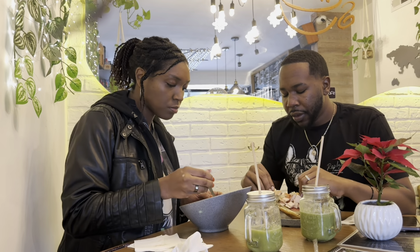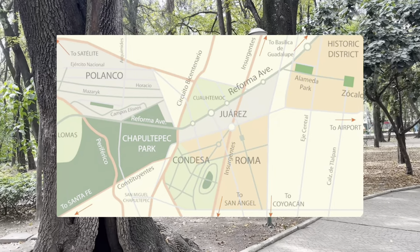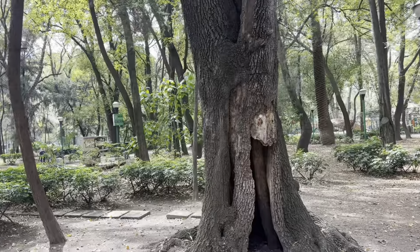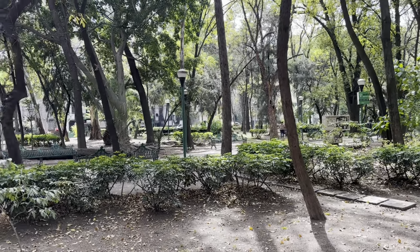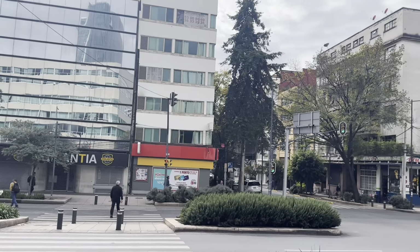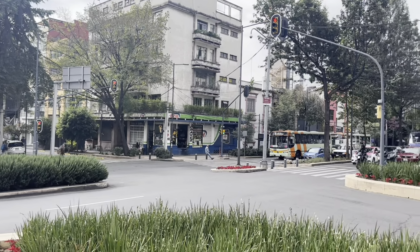After we planned out our day and decided what we were going to do, we began heading south and got to Parque España. This is a park that we saw the last time we were in Mexico City and we really enjoyed it. So the goal was to get a vibe for whether there were any for rent signs or buildings that we had our eye on in that general area.